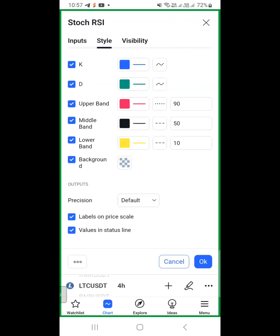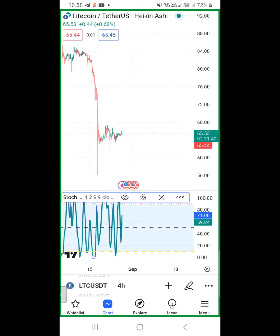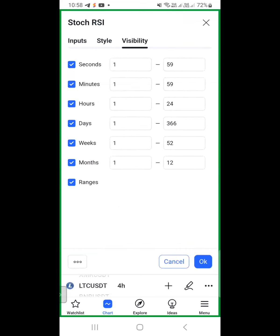We're not done. On at the top, you see KD. Uncheck, remove the mark in front of that D. No, D, and KD. Mark K, okay. Now click OK to save it. Okay, let's go back. Go to visibility. Wait, let me confirm. Visibility, 1 second, 59. Okay, it's okay like that.